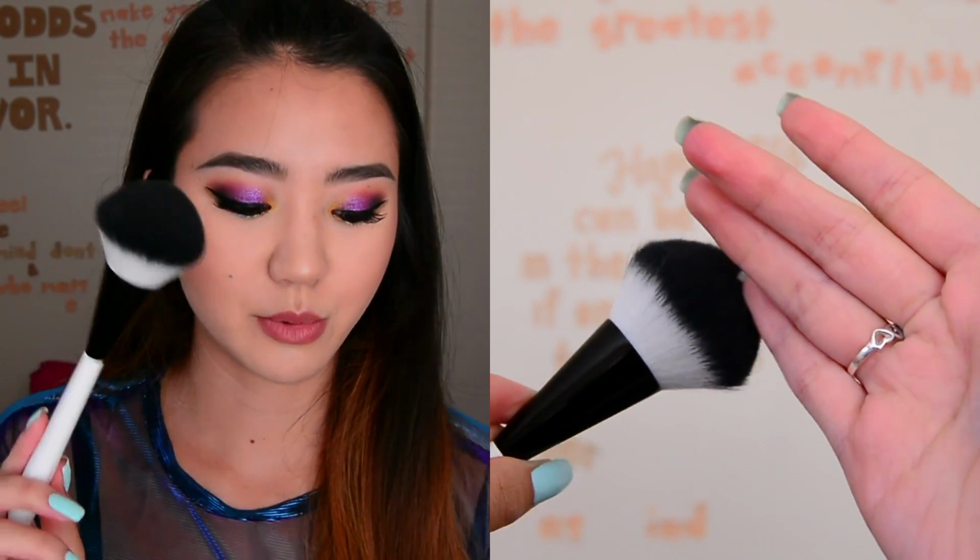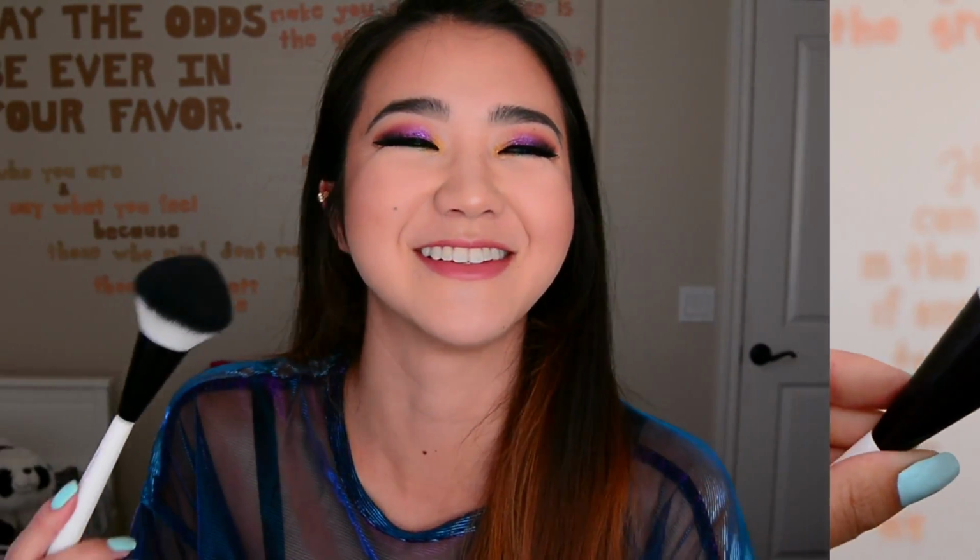I really love this brush for blush, and I've also, oh my gosh, I feel like Dr. Seuss. But I also really like this for bronzer, which is what I used it for in that video. But it's a great multi-purpose brush, and what's cool about it is the design. So you can get the precise application.